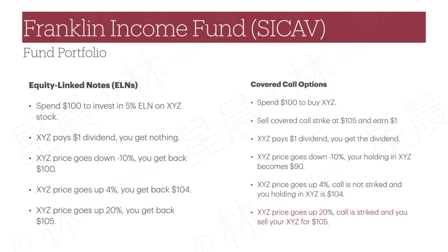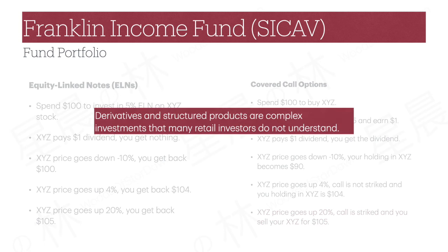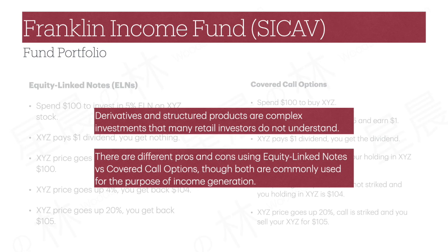The reason why I'm spending some time to explain this is because derivatives and structured products are complex investments. Many retail investors do not have enough knowledge to understand the risks and features. Therefore, it is important to take extra caution when investing in mutual funds that actively utilize them. Also, there are different pros and cons comparing equity-linked notes versus covered call options.